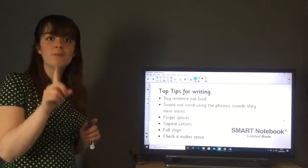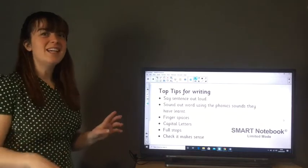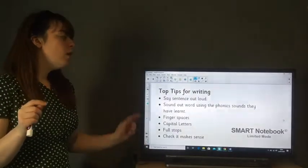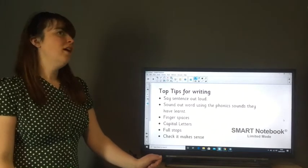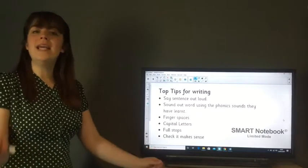Then finger spaces, we need them, otherwise you're not going to be able to read it back. So remind them to do their finger spaces in between each word. Then we need our capital letters, we need our full stop, and just check it makes sense. So you might read it back to them and they'll go, oh, that didn't make sense, because they've missed out like and or is or it.